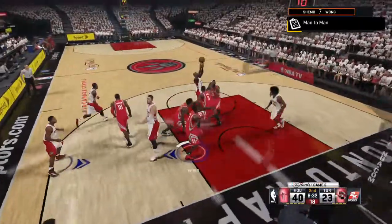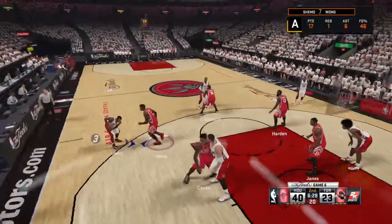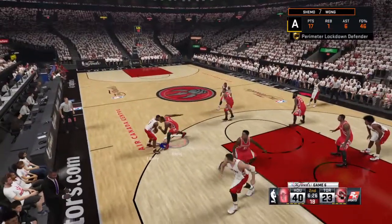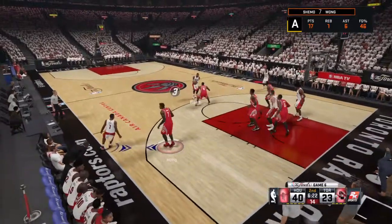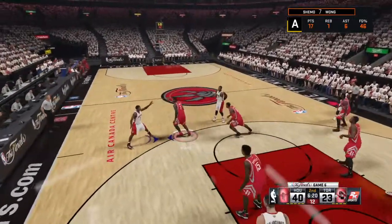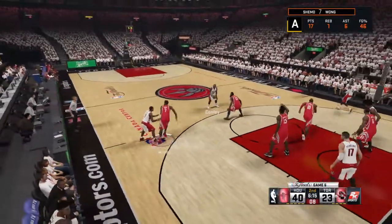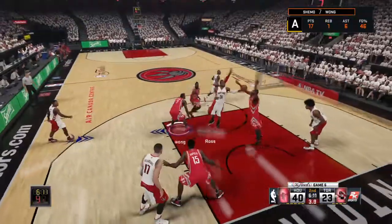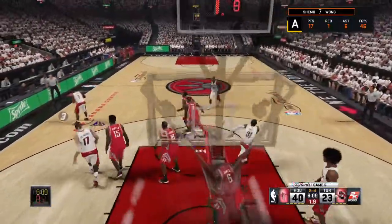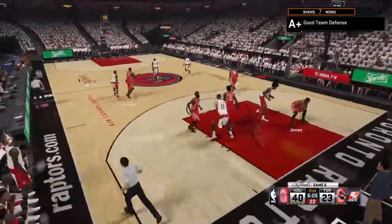Conley into the lane. Nogueira dishes to Valanciunas. Outside Lowry. He feeds it to Ross. Back to Lowry. Dishes it to Conley. Kicks to Ross. 6 on the shot clock. Tries again. Rejected by Jones. Here's the 3. The shot by Lowry, no good.